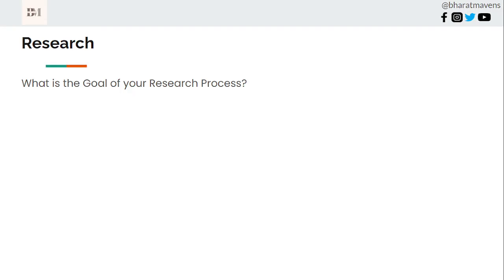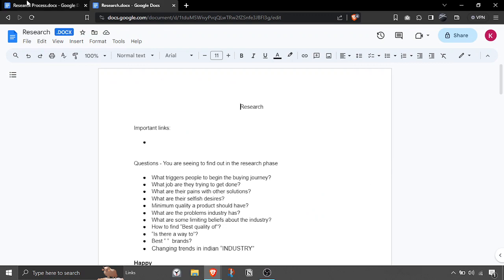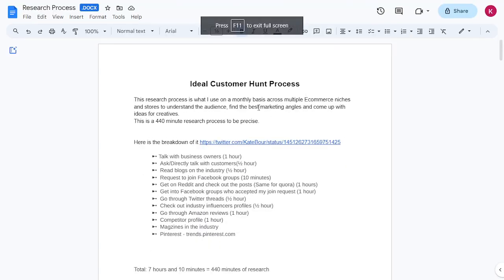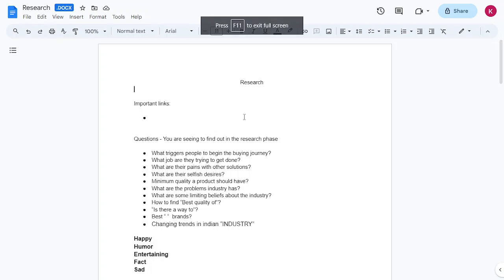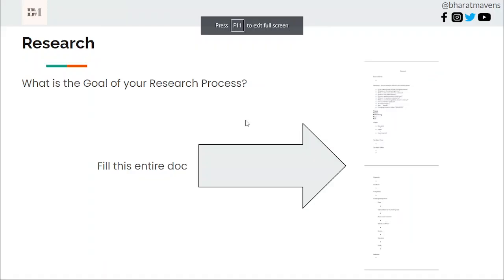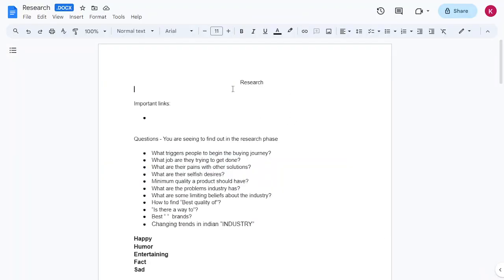What's the goal of the research process? Fill this entire document. Now, what is this doc? This is the doc I'm talking about. Let's go through this doc in a moment. Here are important links. These are important links that come up when you are researching the product, for example. I'll show you exactly what links I'm talking about.